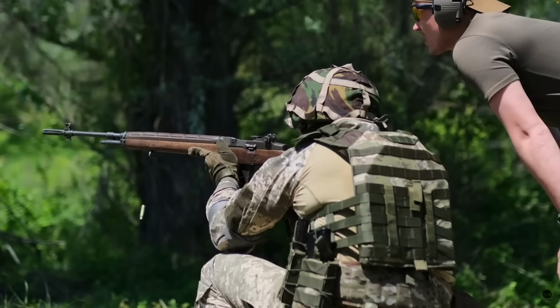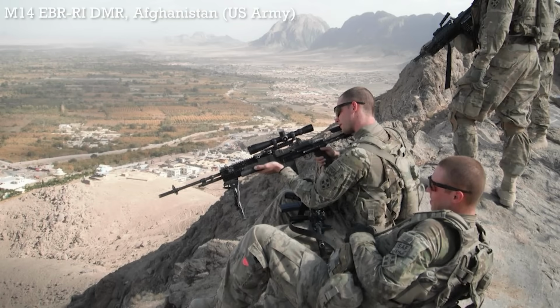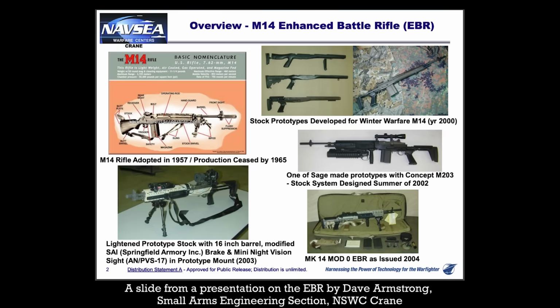The EBR and EMR emerged during the global war on terror in the early 2000s as an improved variant of the 7.62x51 M14. The project to develop a more compact, improved M14 reportedly evolved from a request from the US Navy SEALs in the year 2000 for a rifle for Arctic warfare. This eventually developed into what became the Mk14 EBR, with the development led by the Naval Special Warfare Center at Crane and input from commercial specialists and manufacturers like Smith Enterprise and Sage International.